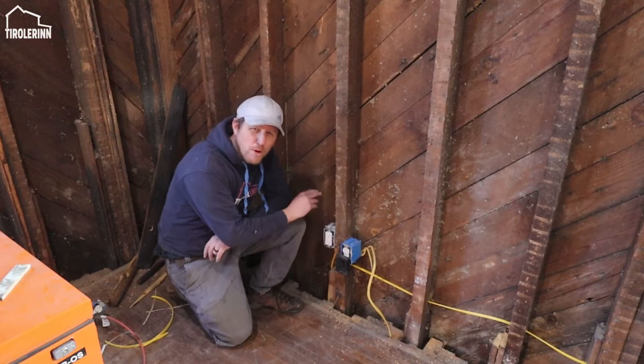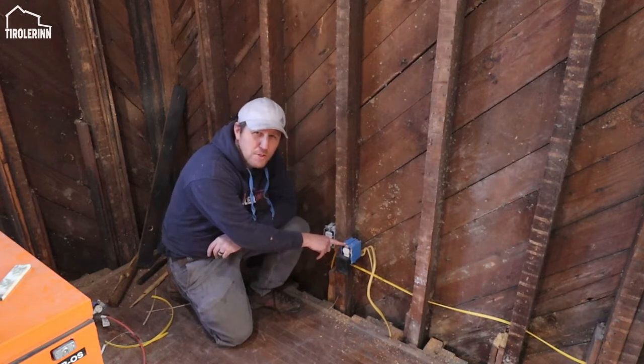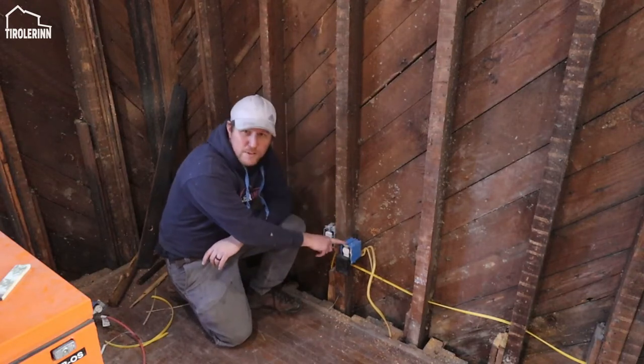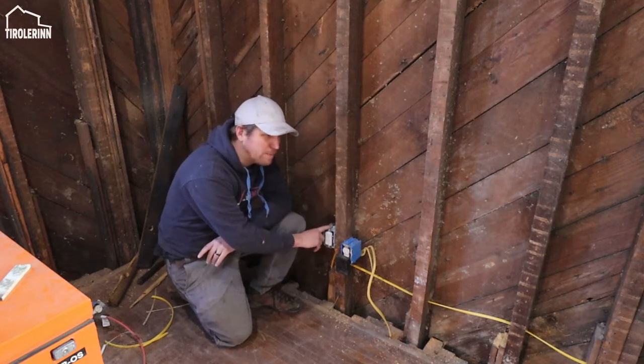You might be wondering why we're putting more receptacles in this room than we already have. The blue ones are the old receptacles. They weren't really done correctly. We are using them right now because this is our only room that has power, but they will get removed later. So we installed new boxes and receptacles in this room.